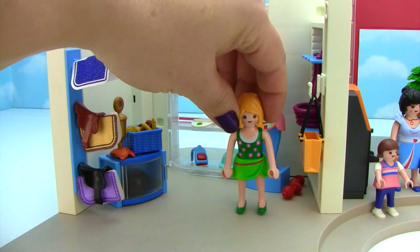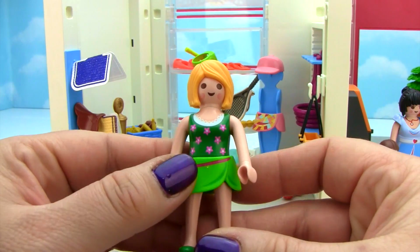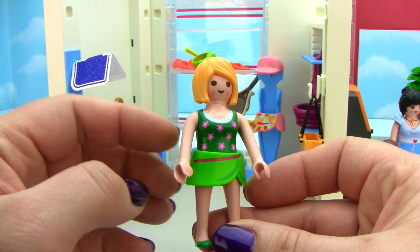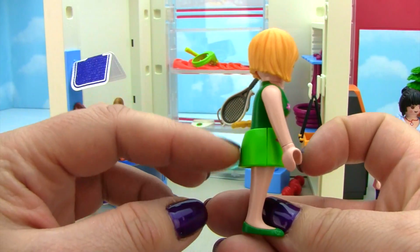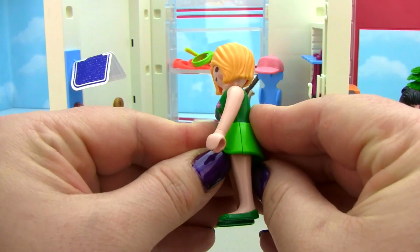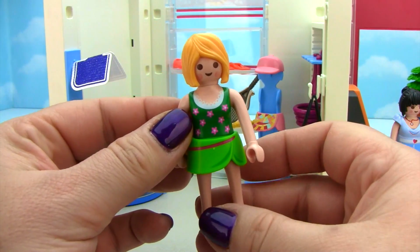We have our first mall employee here, and she looks like she's wearing some of the sport apparel that you could purchase in her store. I love her bob haircut here, and she has on one of the snap-on skirts. And so again, like all of our other snap-on clothing in the set, it'll just pop right off, and she can be interchanged with any of the other snap-on clothing.